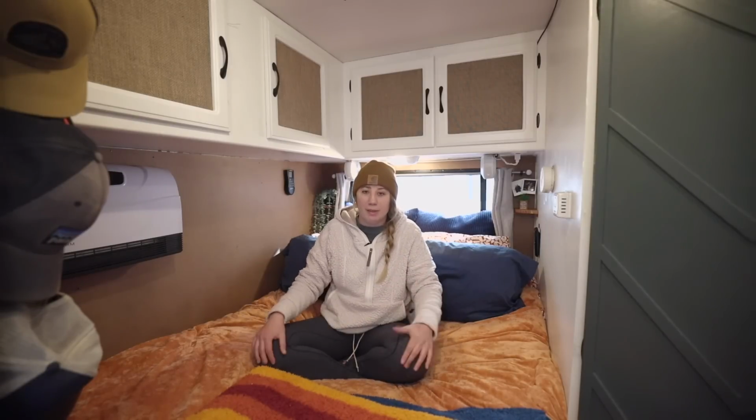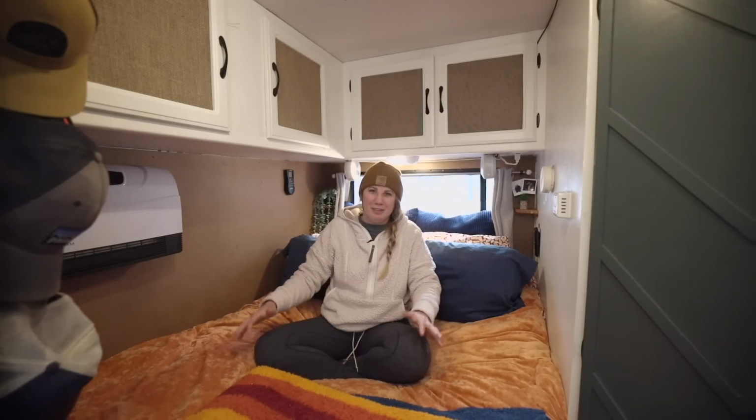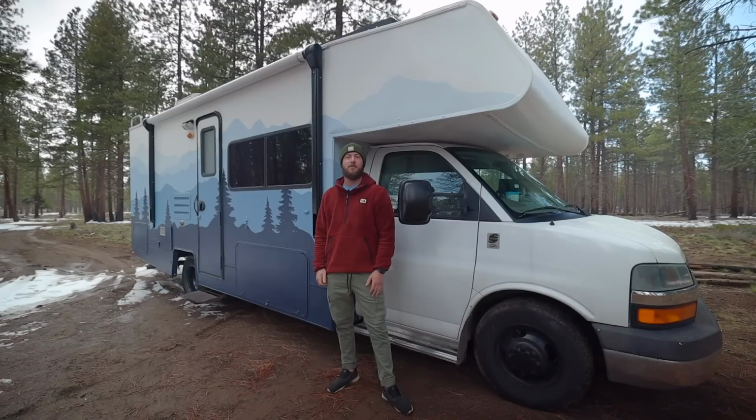So I would definitely recommend that to keep your RV nice and cozy and warm. It's a really nice RV upgrade for us living in the winter full time. One of the things we wanted to improve on the RV was the exterior.